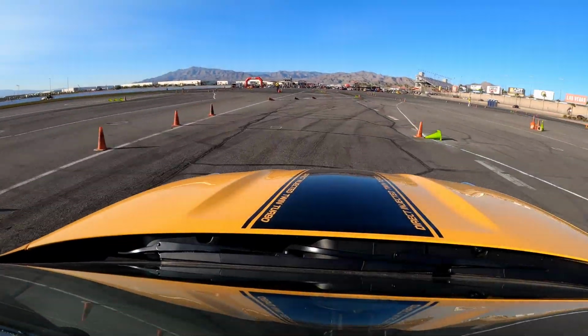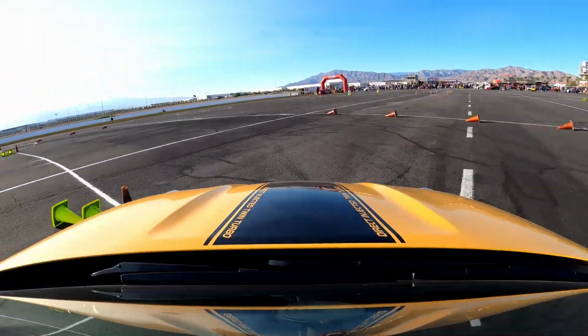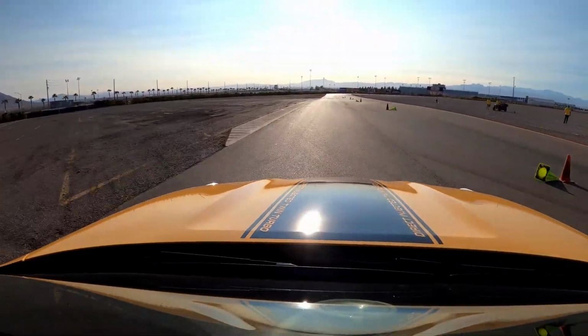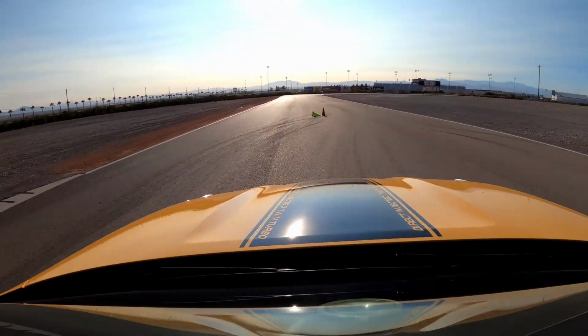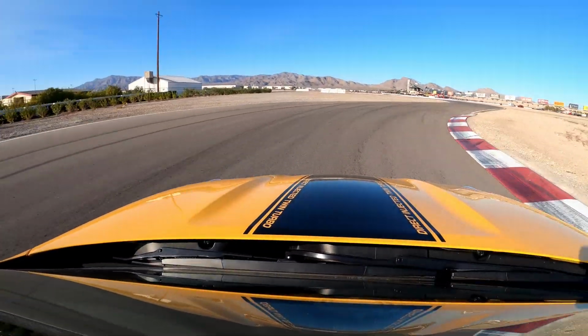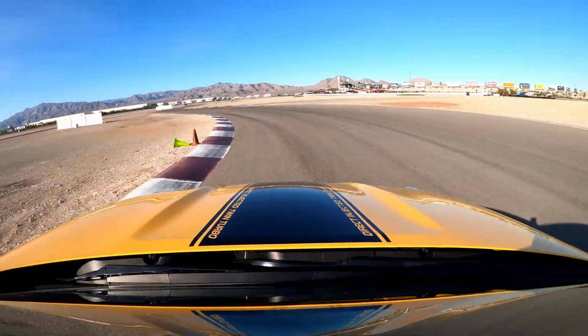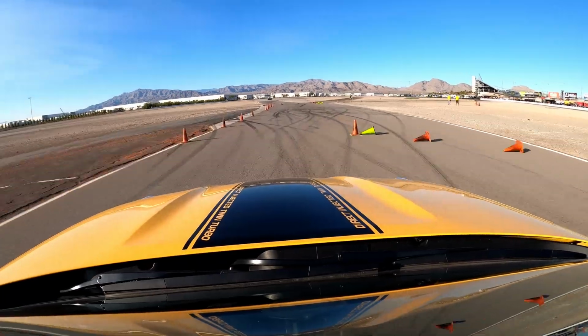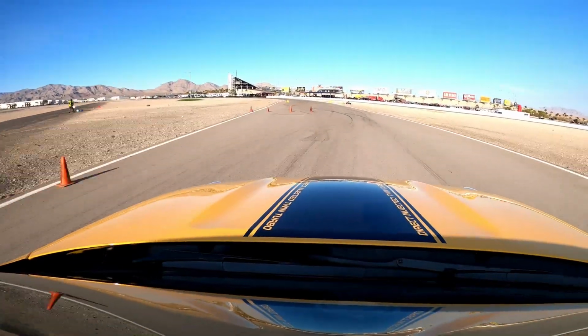Here we go. The steering is giving me problems. Damn it, I got a cone. Oh shit, missed a cone. Didn't keep my eyes up. Come on, baby. Traction control's supposed to be off. Come on, come on. Oh, I missed the slalom. Oh boy.